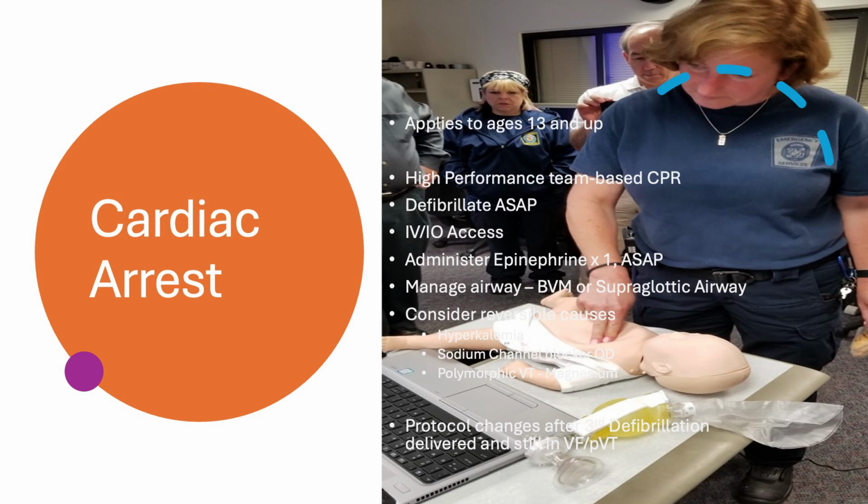This protocol would have you do all that foundation, do 2 defibrillations, and then after the second, consider them for transport to an eCPR center. And we're going to talk about that.